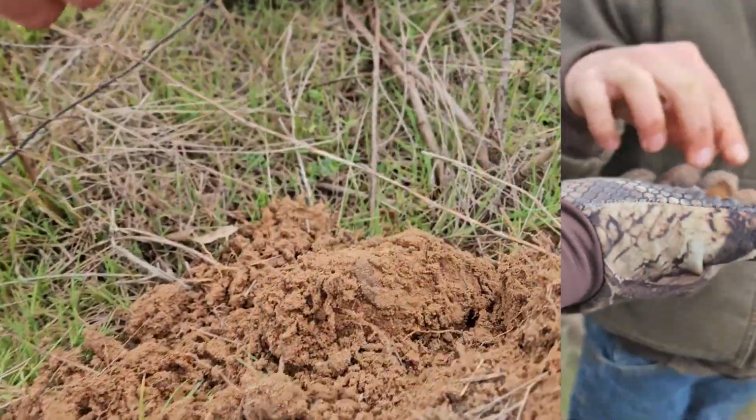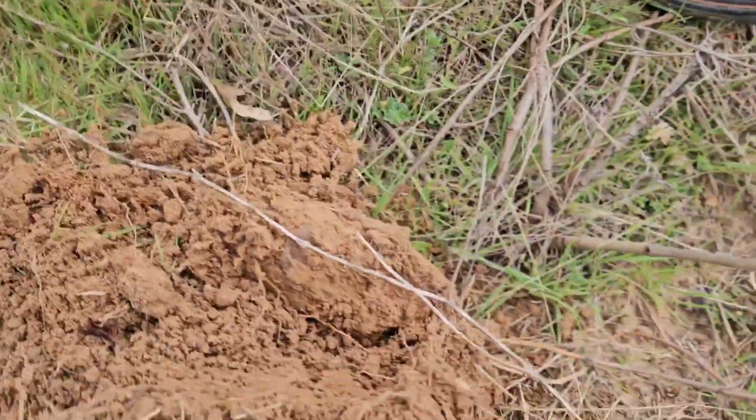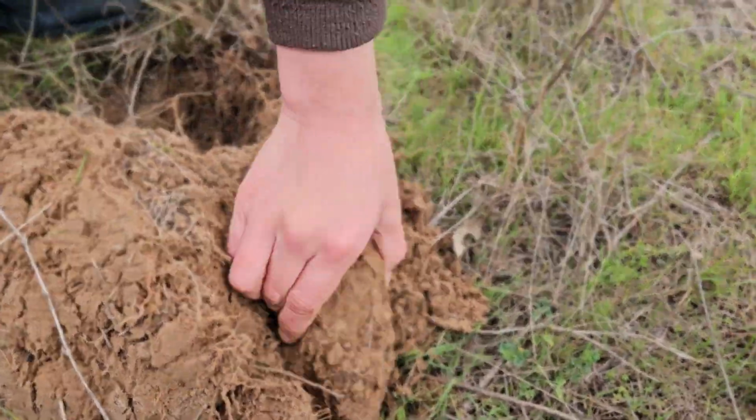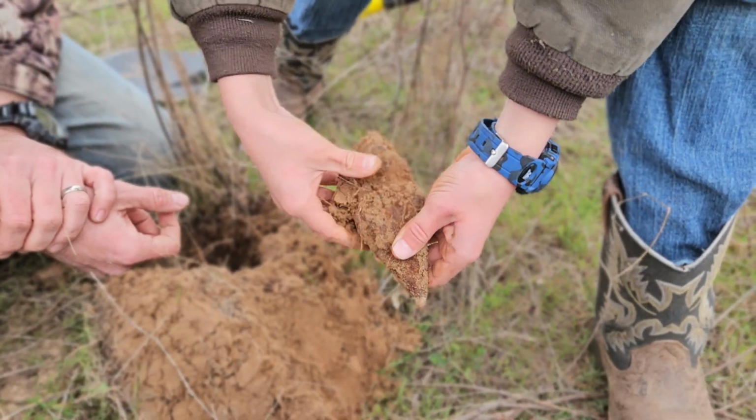All right, okay, Isaac, you hold it where you can get a real good view. You go slowly, pick it up and see what we got. Is that a whole big piece of stuff? Yes. Oh, okay. Like I thought.